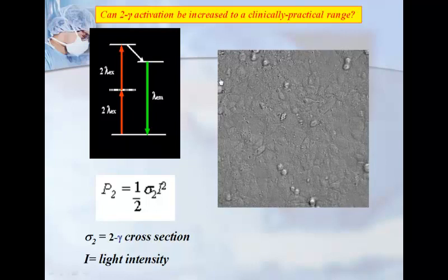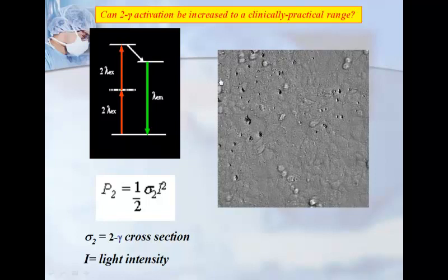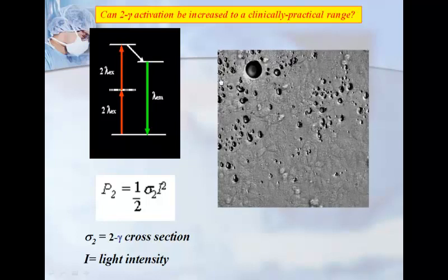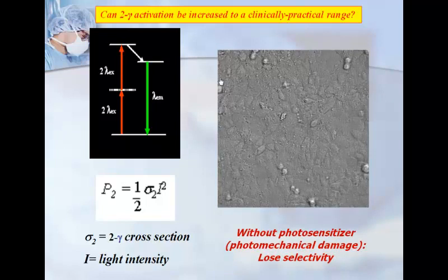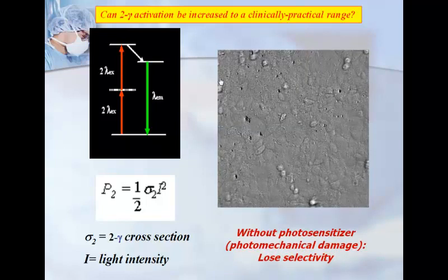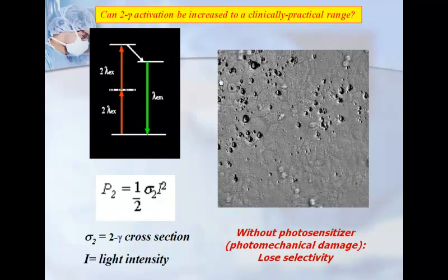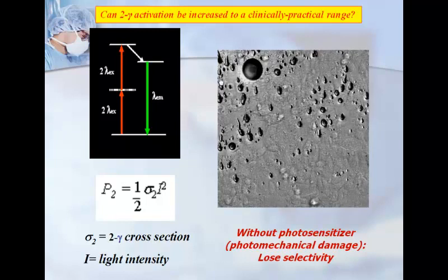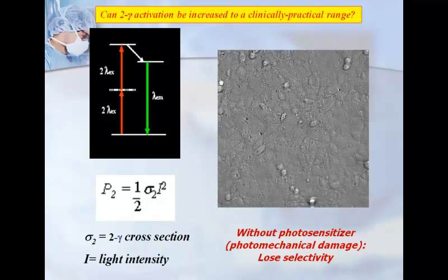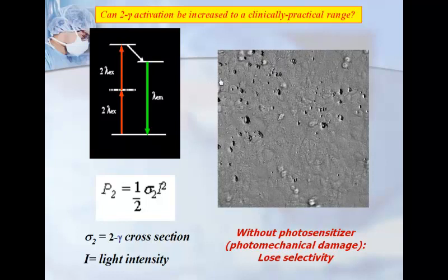So this is the same monolayer of cells, with a very high intensity in the gigawatts per square centimeter range, and you see we can kill the cells. Unfortunately, this is without a photosensitizer. So this is photomechanical damage, cell death, and we completely lose the selectivity of PDT. And in fact, it turns out that you have a rather narrow therapeutic window here, window of opportunity to do 2-photon PDT without causing 2-photon photomechanical damage. So this is not going to work.